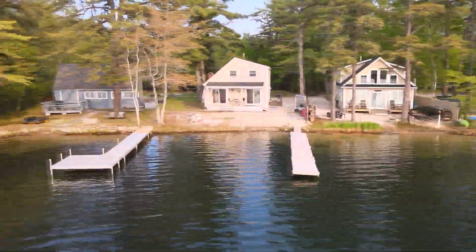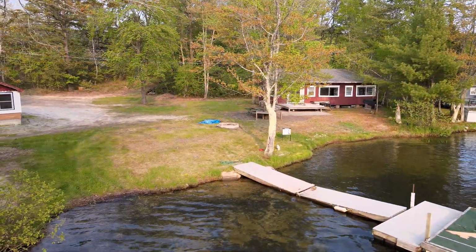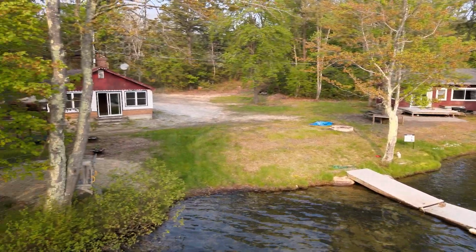All right, so now we're getting back to our properties here. There's one of them. There's the second one right there over to the left.